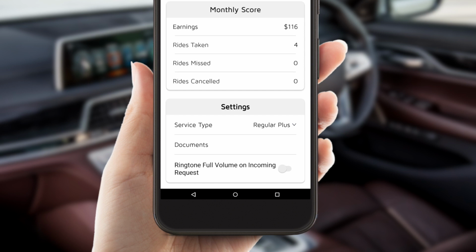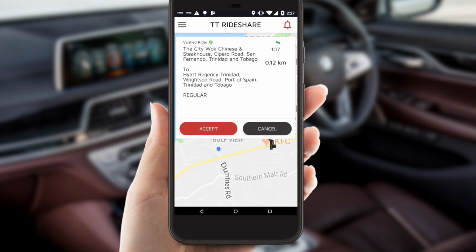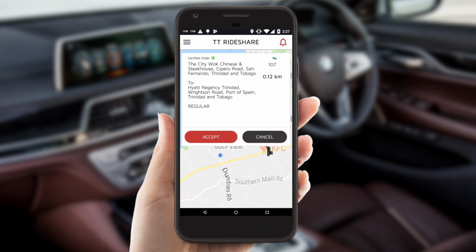At the off position, the alert volume is controlled by your device's volume, while at the on position, it's always at full volume. At the trip request banner, you will see all the necessary details to decide whether or not you would like to accept that trip.